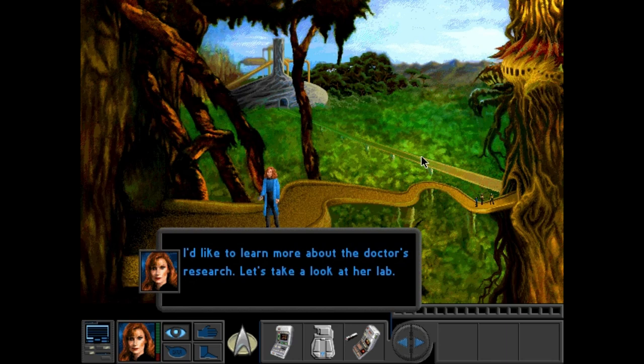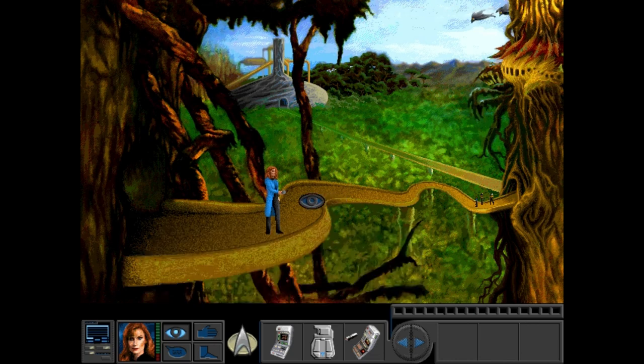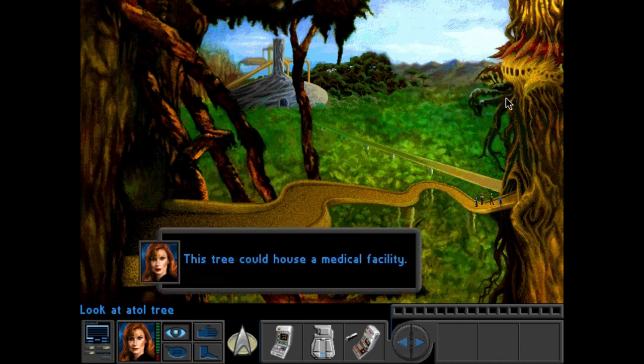I'd like to learn more about the doctor's research. Let's take a look at her lab. This tree could house a medical facility.